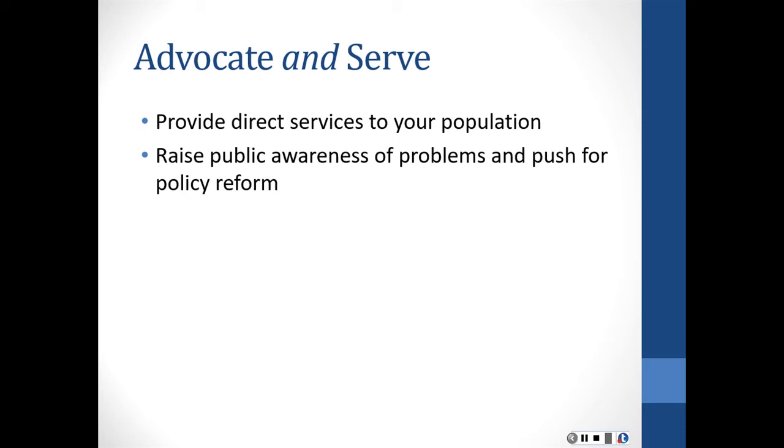And a lot of nonprofits don't. A lot of nonprofits do one or the other. So it's important, if we're really trying to have the biggest impact on our social problem, that we're doing both of them, because we really need government funding, we need the government support. If we really want to see large-scale changes, the government has so much power, so many resources, and we need to be able to kind of pull those into what we're trying to do.